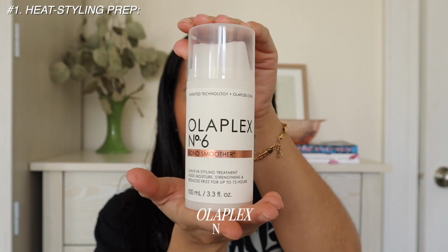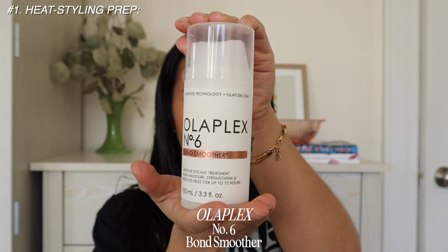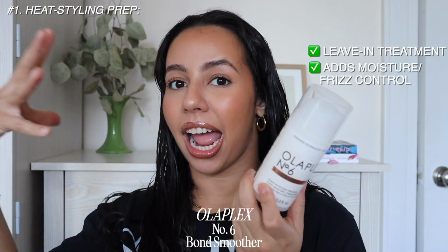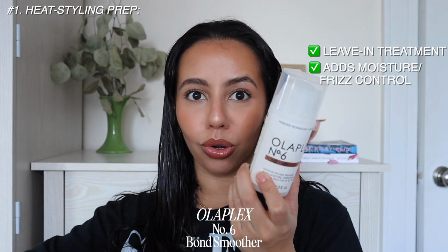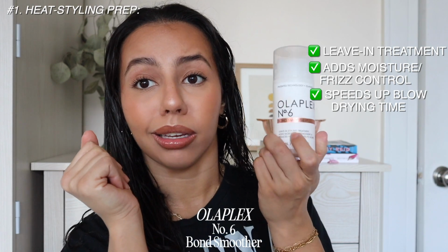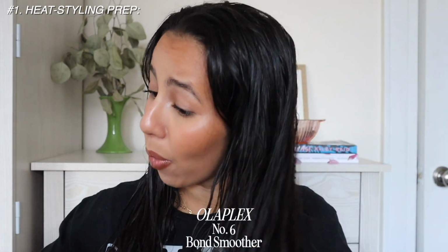Forever the queen. All right, and the next product we're gonna use is this one. This is the Olaplex number 6 Bond Smoother. I'm gonna use this as a leave-in treatment. It's gonna add some moisture, some frizz control, and according to the back of the bottle, it speeds up blow dry time while smoothing. So let's apply this everywhere.